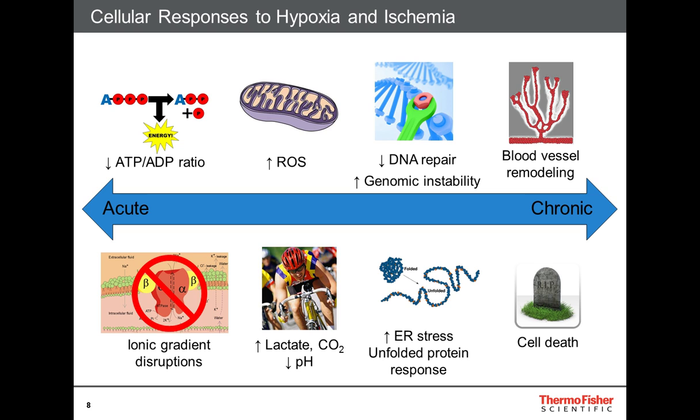So at the level of individual cells, a variety of responses to hypoxic environments have been very well documented, and this slide is meant to capture that in a simplified cartoon fashion. We've broken it down into thinking about acute responses versus chronic responses. Acute responses are things that occur on a time frame of seconds to minutes following oxygen withdrawal. And then more chronic responses take days and can last for weeks, and those generally involve changes in gene expression.